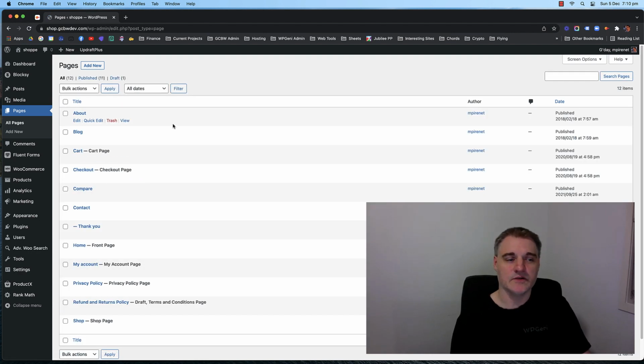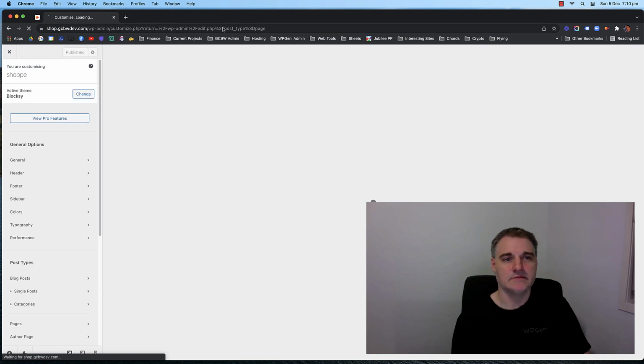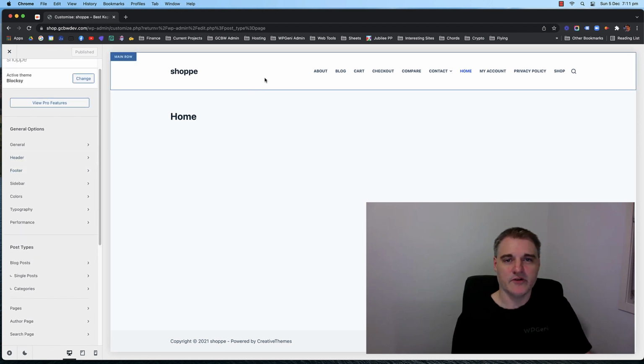So the first thing we need to do, once you've installed all the plugins and the theme and you're ready to go, is go into Appearance, Customize, and this will take us into the customizer. You'll see that the theme gives us a lot of options here. The first thing we're going to focus on is the header, this main header, and I'm going to turn it into some sort of shop type style header, so that it looks like a shop.